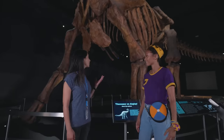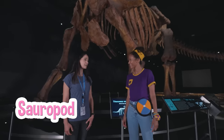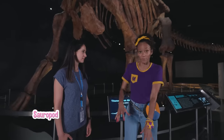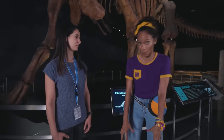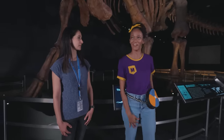So the titanosaur family was a group of dinosaurs that were sauropods and herbivores. Oh, I know what a sauropod is. That means it walked on four feet. That's right. And an herbivore means that it was a plant eater. That's right. Very neat.